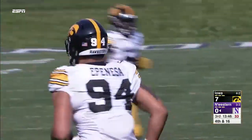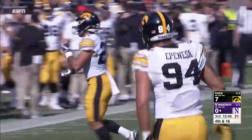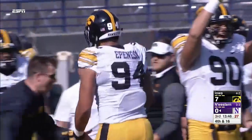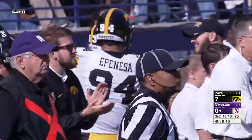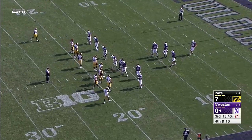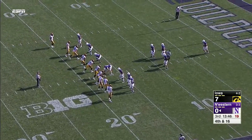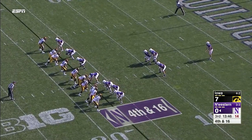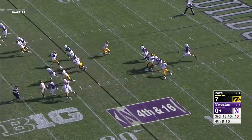When Northwestern needs a play in the pass game, they have multiple crossers. And Lees was that crosser on that play, defended by Jackson. And we've seen that matchup a few times, and Jackson has won basically all of them. Another misfire in Northwestern's pass game, and there was pressure once again on the quarterback Thorson.